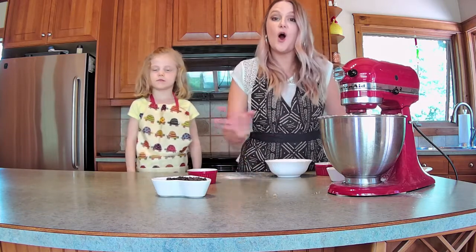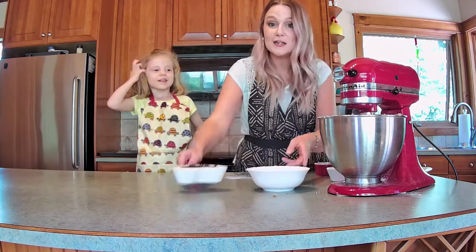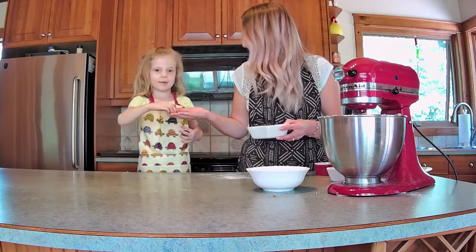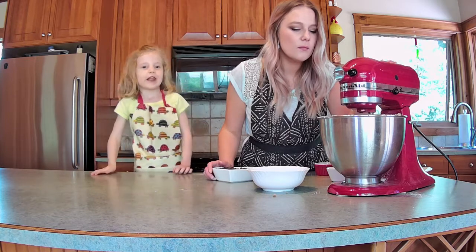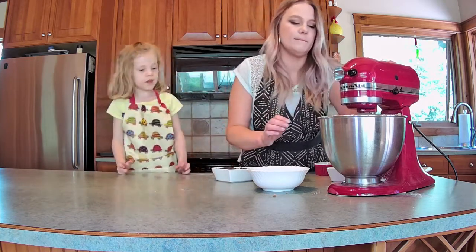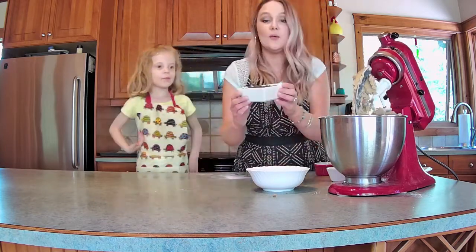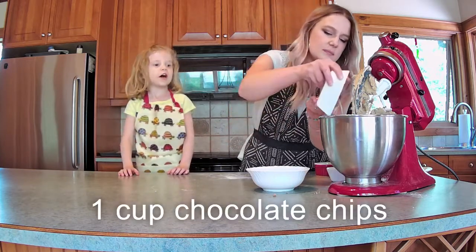And once those are all combined, we get to add the best ingredient of all. We get to add the chocolate chips. Can I put it in? Would you like one? These are yummy chocolate chips. All right. Now we're going to dump in the chocolate chips.